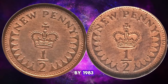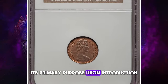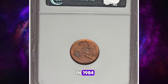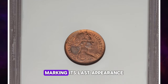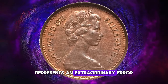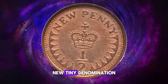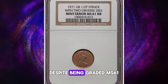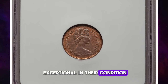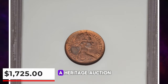By 1983, the half pence was no longer used even as a tax unit, its primary purpose upon introduction, leading to its discontinuation by the Royal Mint except in mint sets in 1984, marking its last appearance. This particular pair of coins represents an extraordinary error likely made at the very start of the production of this new, tiny denomination. Despite being graded MS61, these coins appear quite exceptional in their condition. This lot ultimately garnered $1,725 at a Heritage auction.